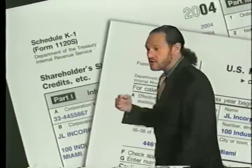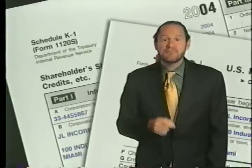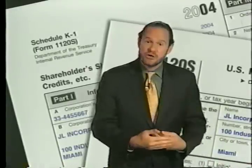Okay, to recap, the 1040, our friend here, provides you with the basic information about the S corporation and the income generated by it. The 1120S over here and the Schedule K-1 in particular provide more specific information on income and the shareholder's share of it. But we're not done yet, sorry.